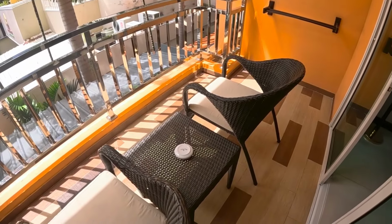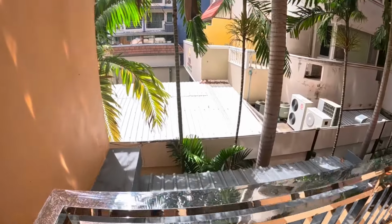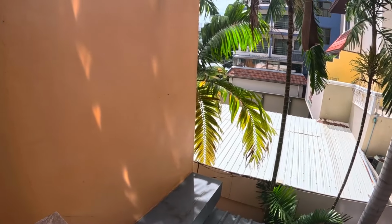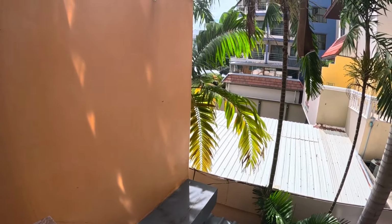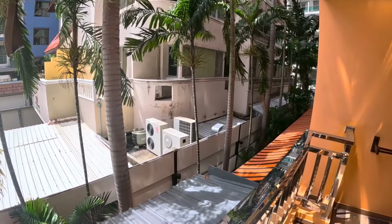Nice spacious balcony here. Yeah, so Beach Road is just a 2-minute walk away. Not the best of views from this side.